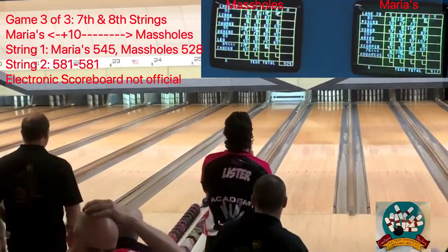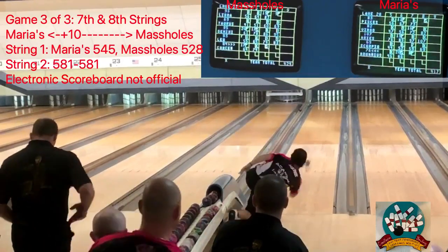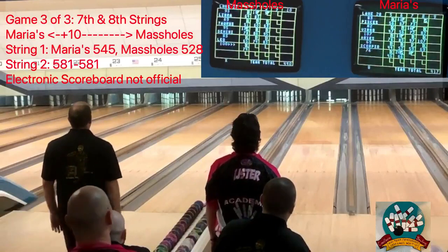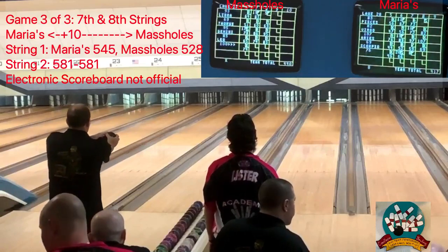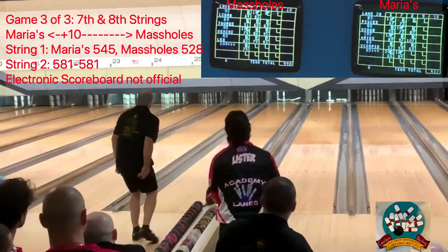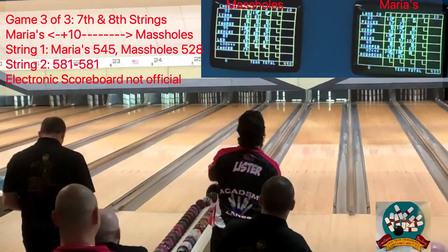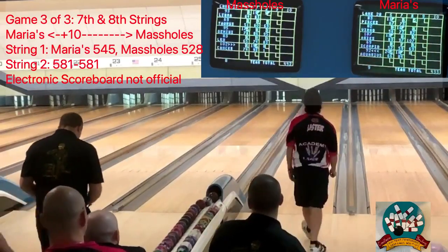Back and forth, back and forth, back and forth. 10 for Maria's in the match right now. Lister on a spare. Back door. Gets 8. It's on a strike, actually. Winchell's on the spare. Head pin gets 8. 84 through 7. Lister, the 1-7 pin. Piece of wood. Winchell, the 2-7 pin. The spare won't go.